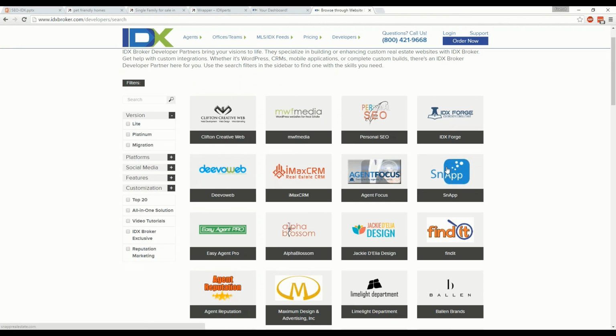You can certainly have more than one link on your site. You can only have one URL for IDX Broker, so for the subdomain, you can just have one of those. You'd have to have another IDX Broker account to go ahead and put another site or another URL on that.